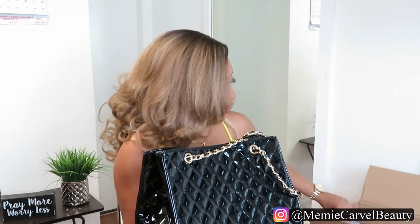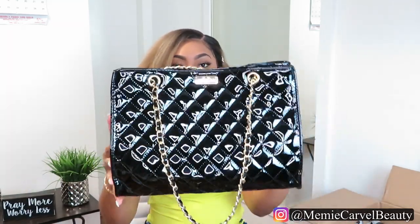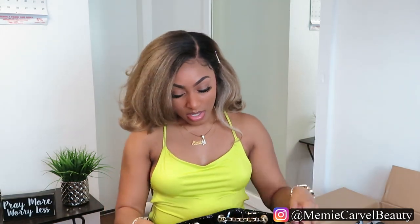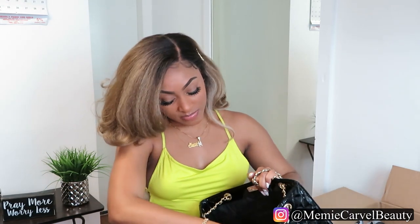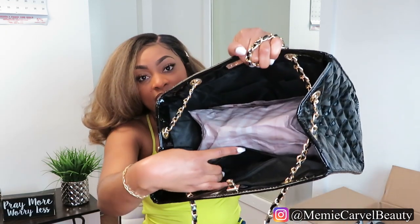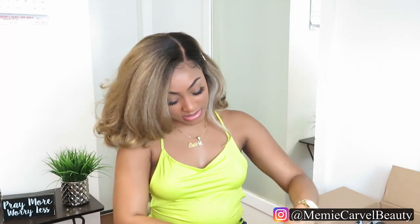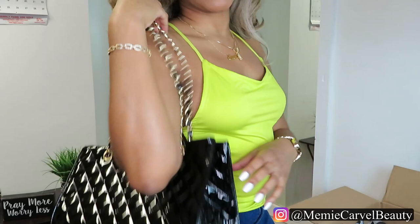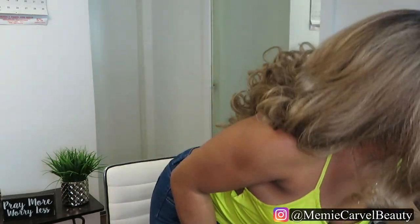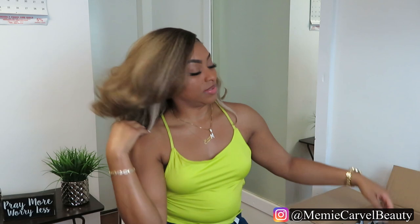Put this down this way. Hopefully you guys can get into it. It's super cute and big. It looks nice. I love the detail on this bag. On the inside, of course, it comes with a paper bag. It comes with a side zipper right here and two other pockets here. I'm gonna put this to the side, but I think this bag is so cute, so dope. I love this black bag. So that's the first one.